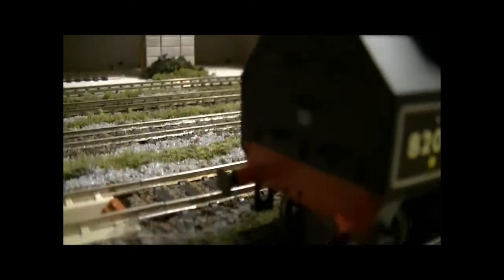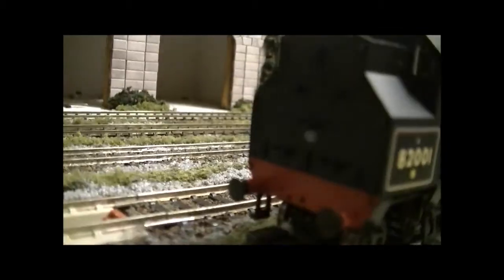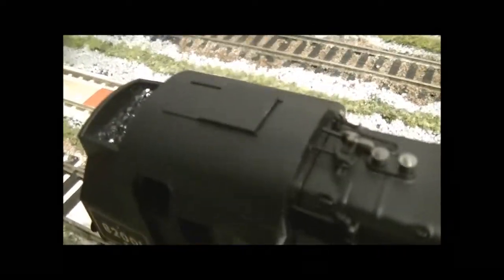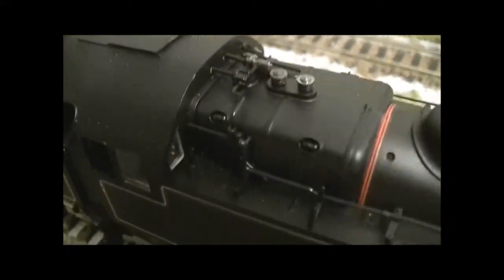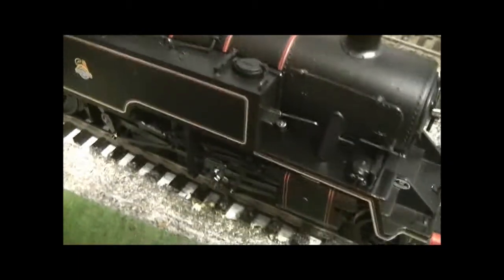And around the back, got another shed plate number. If it goes into focus, I think it's in focus. I can't really see the screen from here, but there you go. Got all the rivet detail on the back as well. Beautiful amount of detail on this little tank engine, and you've got a moving roof vent as well. They've got the whistle and safety valve. You've got the regulator there, I think, is it?